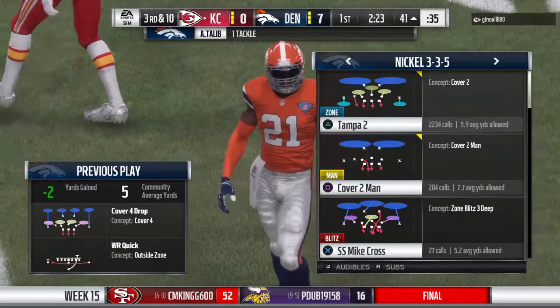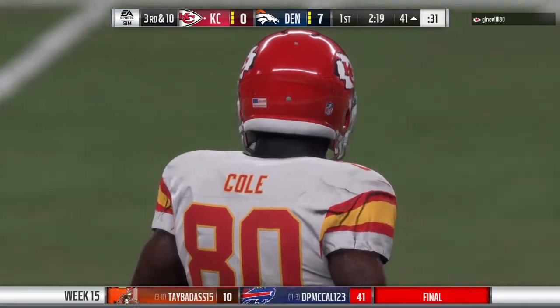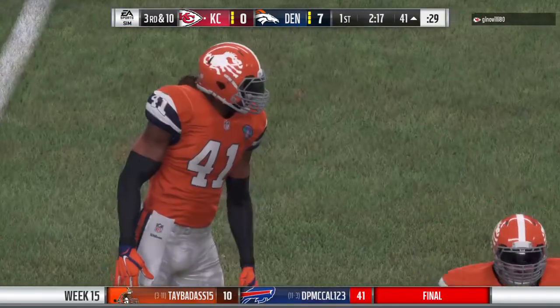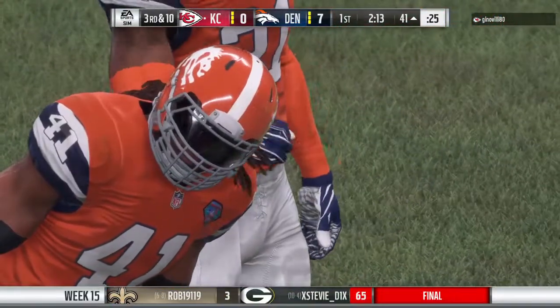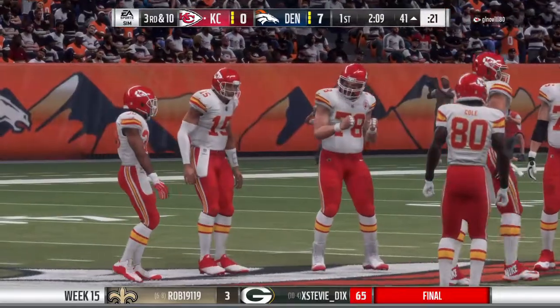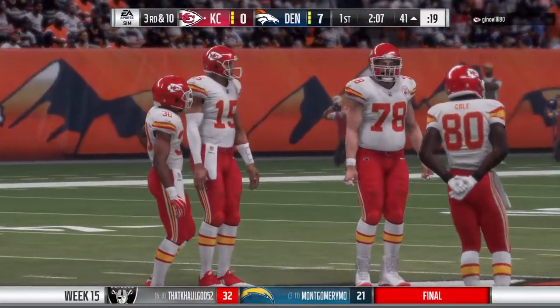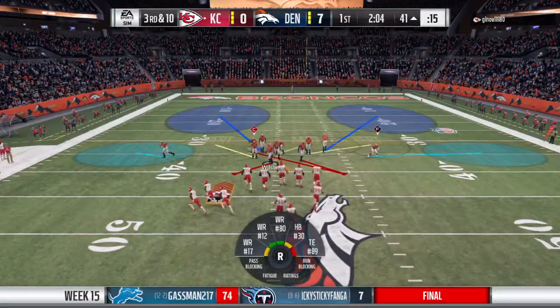Now 3rd down. I like the idea to mix it up from time to time, because let's face it, you can't be predictable. But the execution was a little lacking on this one, right? They might want to go back to the drawing board with that call. And on 3rd down, a nickel formation here defensively.